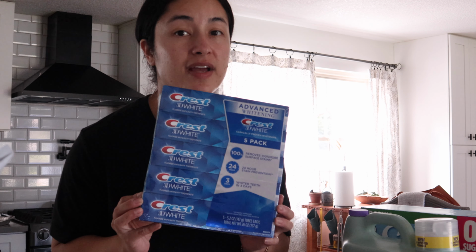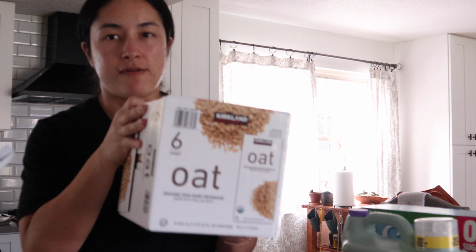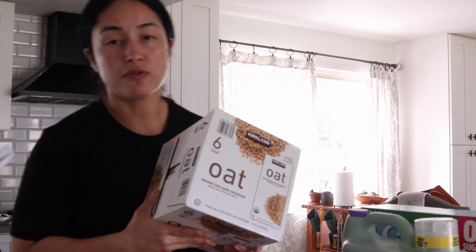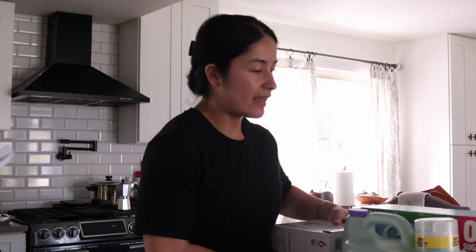Must get their Kirkland oat milk. It's actually on sale now. I go through them like nobody's business. I use this for my coffee in the morning. I like it better than almond milk because when I heat up the almond milk for my coffee, it tends to taste like toasted almond or toasted something. Must be toasted almond, duh. But it doesn't happen with the oat milk.